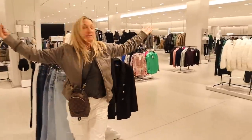Come at me. Okay. And my favorite, Zara. The bucket hat or the round hat? What do you think? Neither.